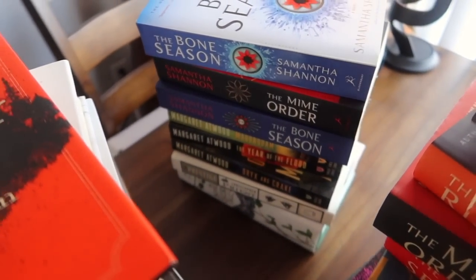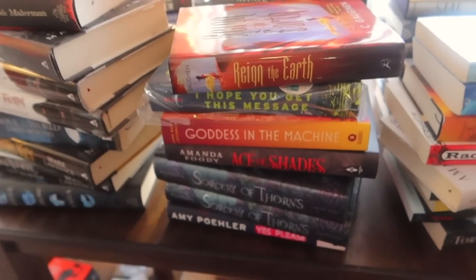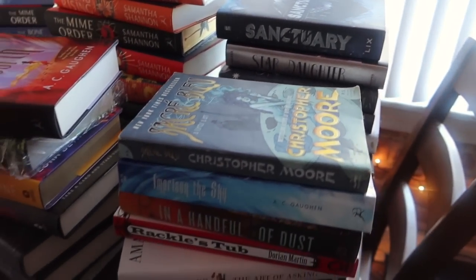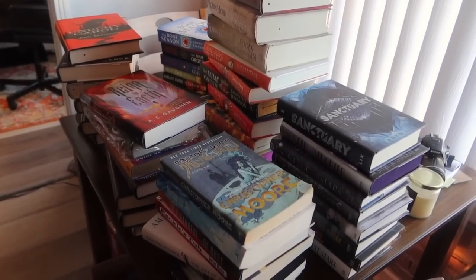Pile number one. And two, and three, and four, and five, and six. That's a lot of freaking books. Oh, it feels good. It feels good.